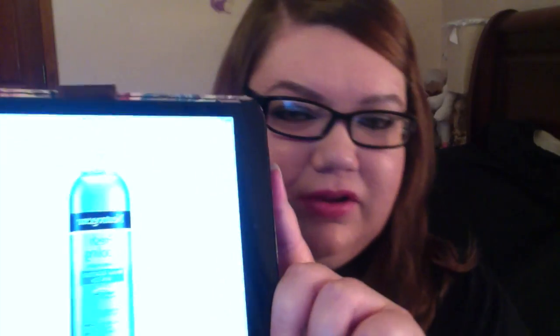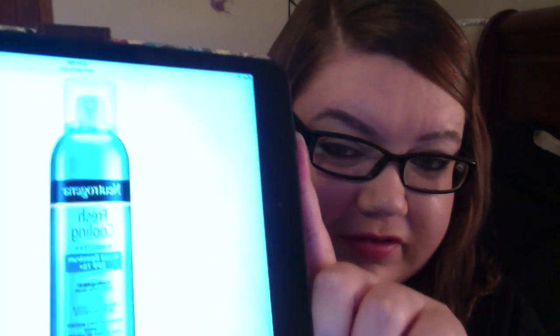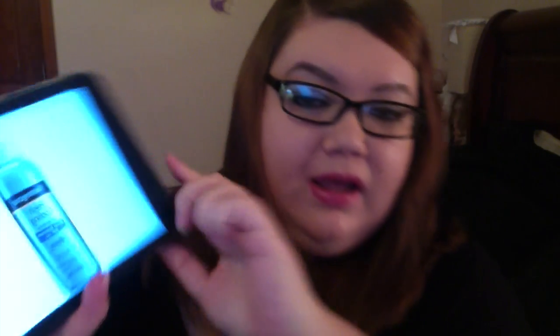This is the sunblock that I usually use. I've been using it for years. It is my absolute favorite. It is the Neutrogena Fresh Cooling Sunscreen SPF 70 plus. Of course you can use SPF 45. I burn so easily, but I burn then tan, but to prevent too much burning I like to use something with a little bit more SPF.